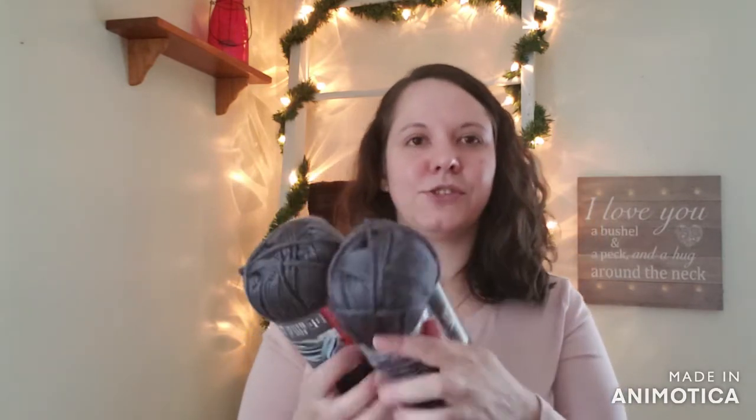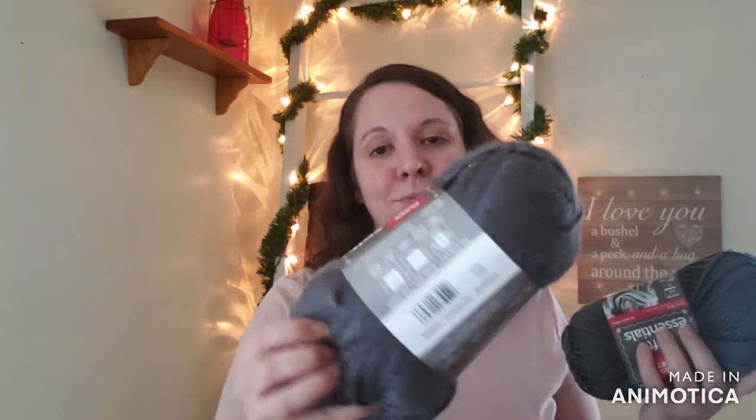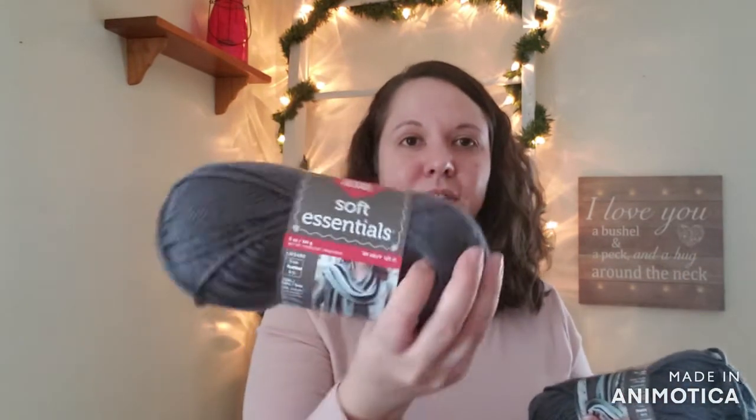You know what? I don't even think it's the right stuff. It's not. Oh man, I didn't even get the right stuff. This is a bulky. This is Soft Essentials. It's a bulky. I saw the color and I just grabbed it and I just assumed. What I was going to do the blanket in was just Red Heart Soft, and I grabbed Red Heart Soft Essentials. It's a bulky. So yeah.